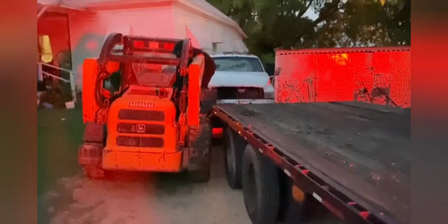Right here, I was actually pulling the trailer away from the truck to help unload it, and I was actually running over my dad's skid steer tire with the trailer. That's why they started screaming.